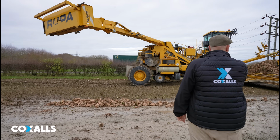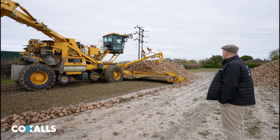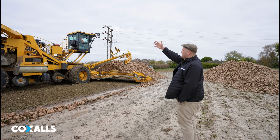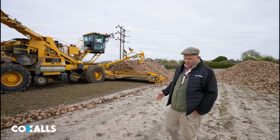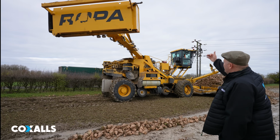But as you can see, these few beet, we'll just get these cleaned up tomorrow. There's a couple of ton lying about, so it's not the driver's fault. But as you can see, this is here just to counterbalance the machine really, stop it from flopping over.